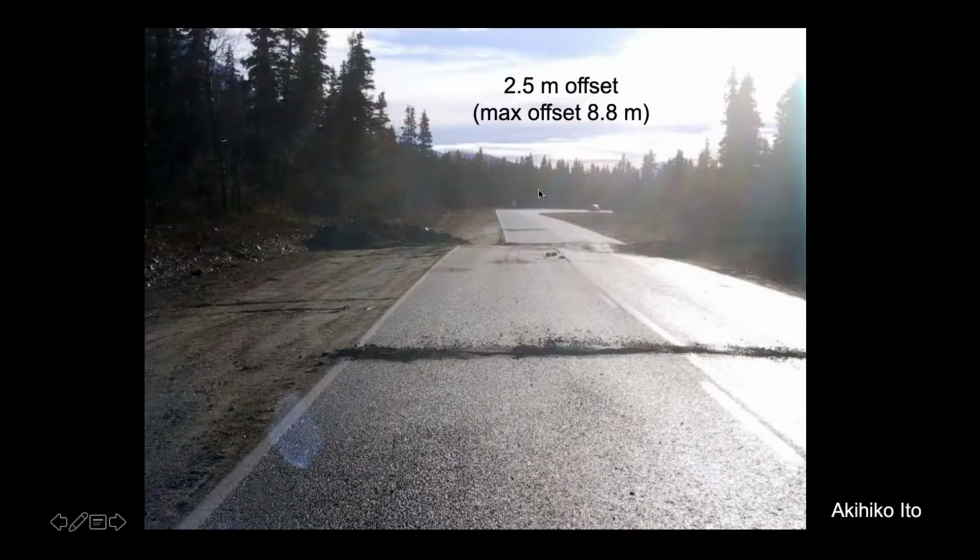The one highway going north-south, crossing the fault there, shows a max offset of 2.5 meters here. Along the fault, there's actually 8.8 meters. We have this textbook side offset from this earthquake.